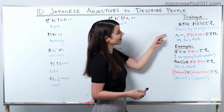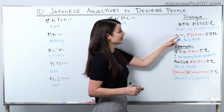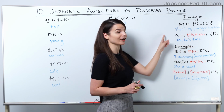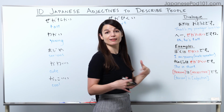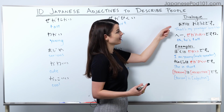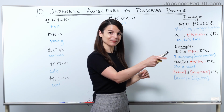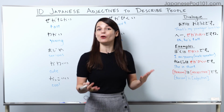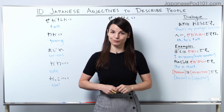We also saw this in the dialogue. へえ、背が高いですね. In this case, we don't have the person before the adjective because it's understood from context. The first speaker said, "That's my younger brother." So we understand from the situation. You can use this pattern to make your own sentences that describe people.